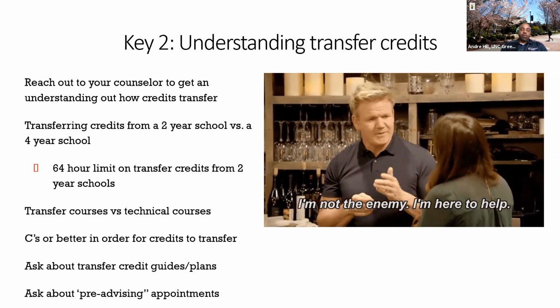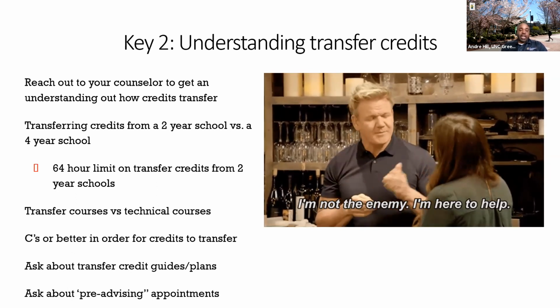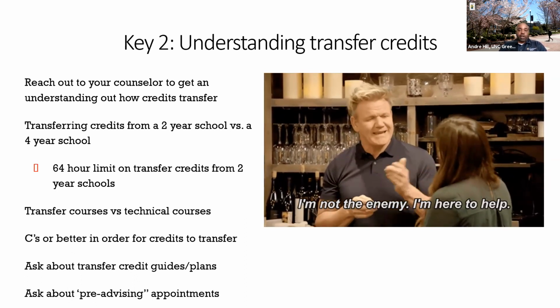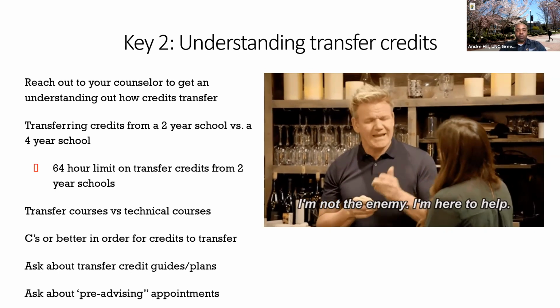If that school has received a lot of credit from a school or a combination of schools before, they may have a published guide or a plan that will show you how your credits will transfer in and then be applied into your major. So again, be sure to ask us, hey, if I'm going to be transferring from XYZ community college, can you show me all the credits that may transfer in? Or can you show me all the credits that you guys have accepted before, especially if it's coming from a 4-year school? And pre-advising appointments can also be important.